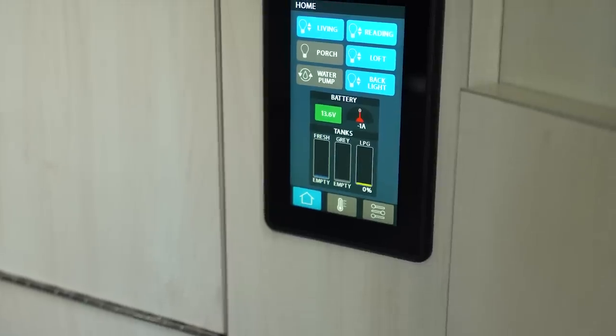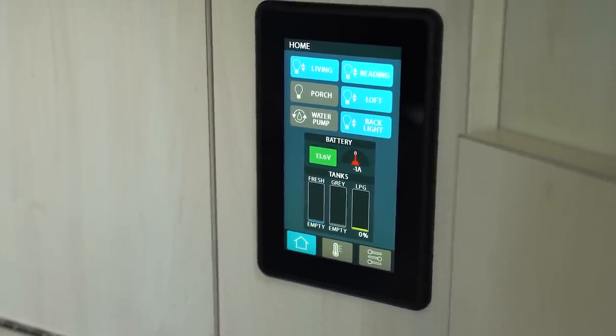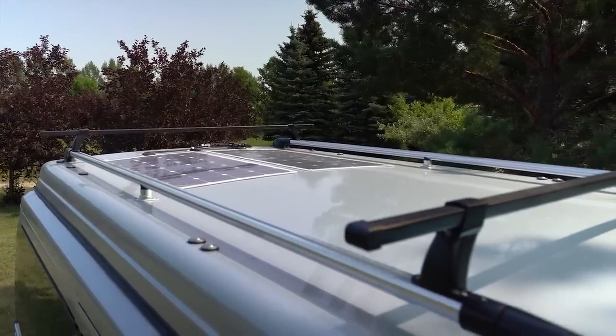Even though the Tofino is a little more scaled back than some of our other models, it still features a lot of our great technology. So the Tofino comes standard with two 100 amp hour lithium batteries, our multiplex wiring system, our touchscreen panels. It also has our Xantrex 2000 watt pure sine wave inverter and optional solar panels. So that has all the power and technology of all of our coaches throughout our Pleasureway lineup.